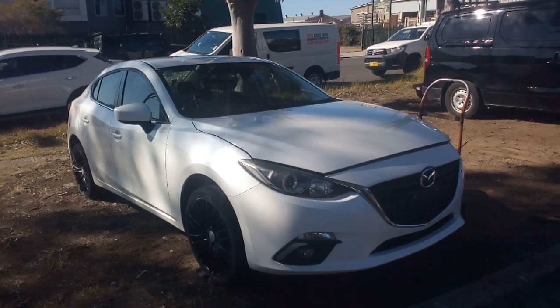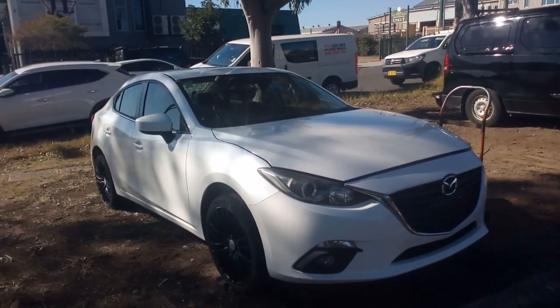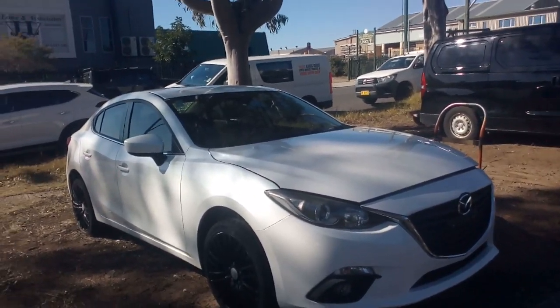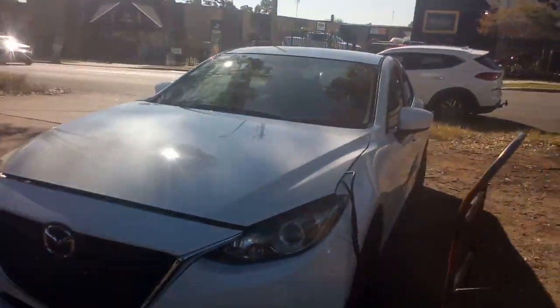Here I have a 2015 BM Series Mazda 3 sedan. Sports touring, it's got leather trim in it. 2 litre auto, 77,000 kilometres. Walk around the corner, we'll see where all the fun's been happening.